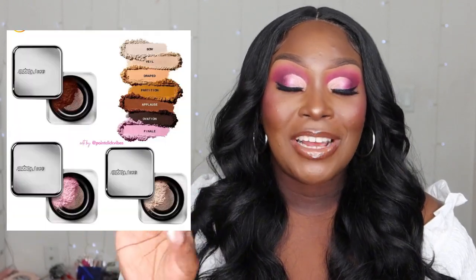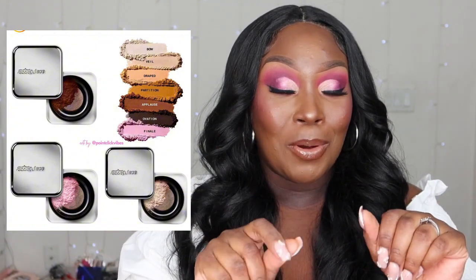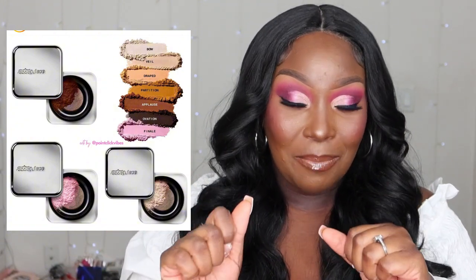But the last thing I want to talk about is the About Face setting powder. About Face, y'all know I love this foundation. I've been loving their liquid eyeshadows. Like, this is a brand that's definitely growing and sneaking up on us. So these loose setting powders I think are definitely going to be a game changer.